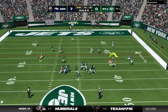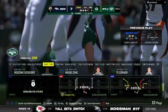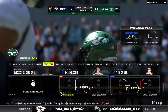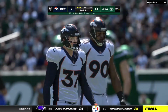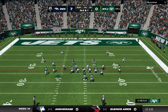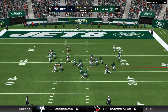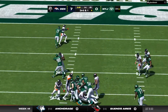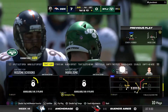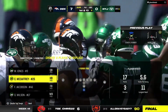Throwing, Jones. Got a man right side, it's McCaffrey. And they'll be inside the 25 now at the 24. So they'll get 8 out of that completion, and that'll leave them with a 3rd and just a yard. So they just need 1 yard here to pick up the first down. They'll try and pick it up with McCaffrey. And he will have the first before he's brought down right on the chalk. Give him 3 yards and a fresh set of downs.